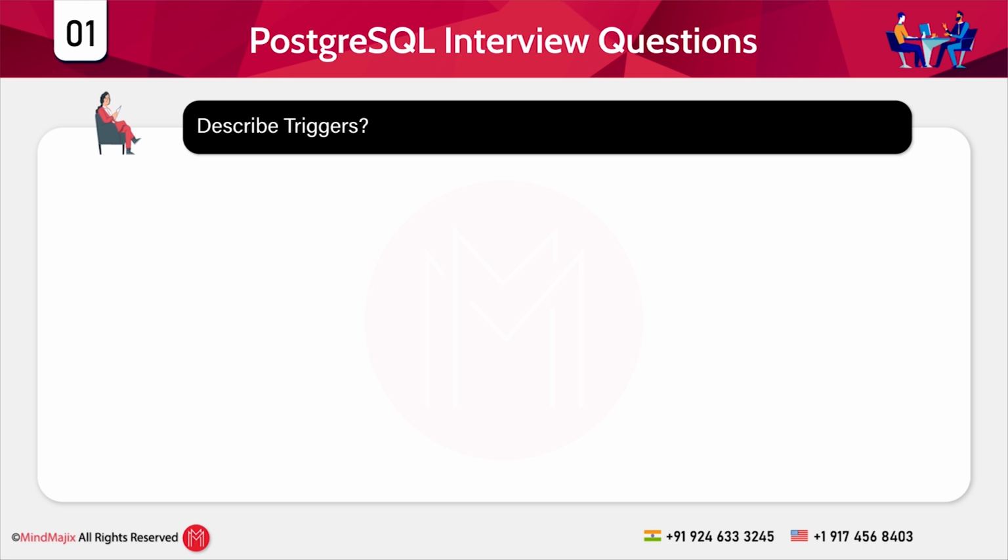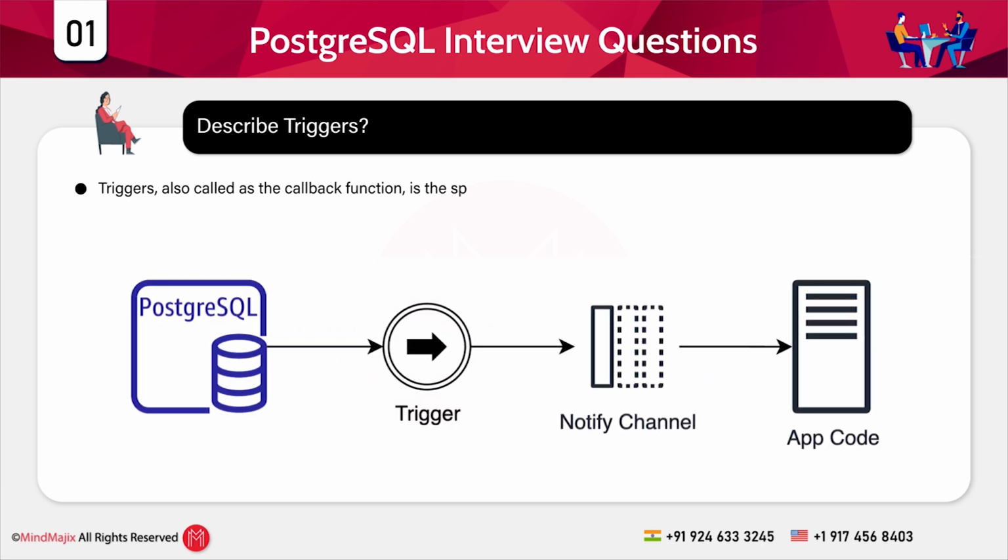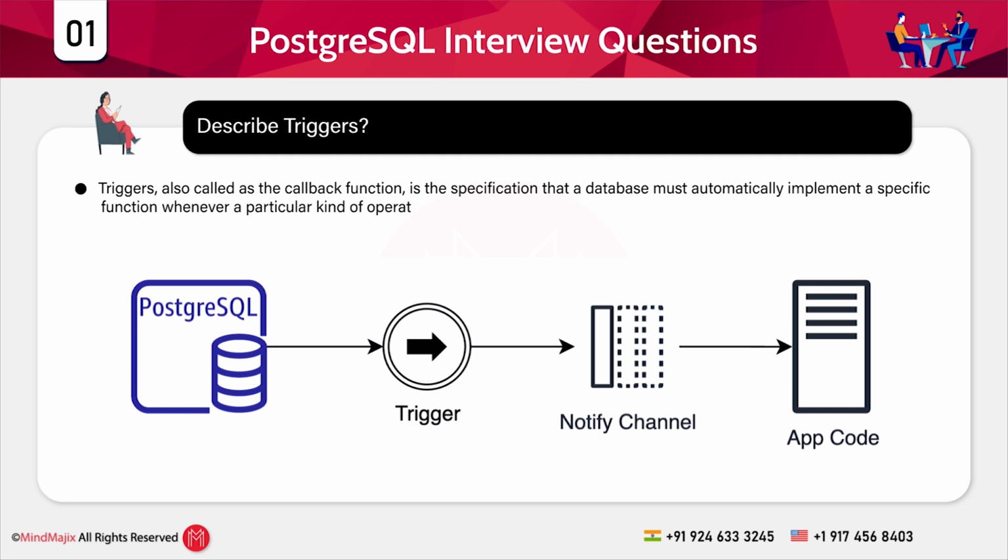Describe triggers. In the previous question we saw how we can handle errors in PostgreSQL, and in that question there was one technique that mentions the use of callback functions. So basically, triggers, which are also known as callback functions, are specifications that a database must automatically implement whenever a particular kind of operation has been carried out. So what do you mean by that?